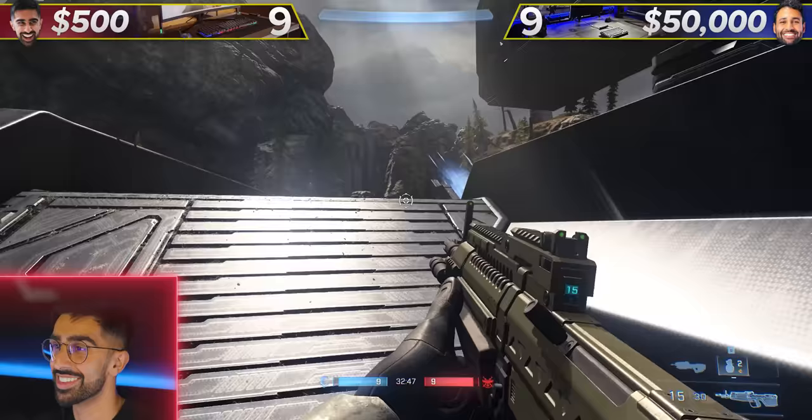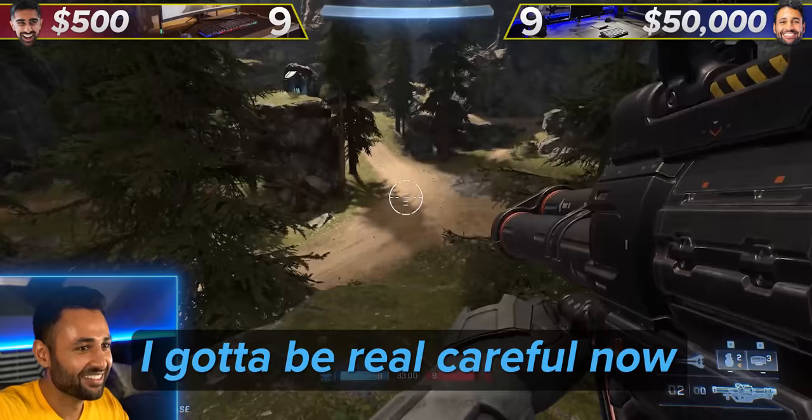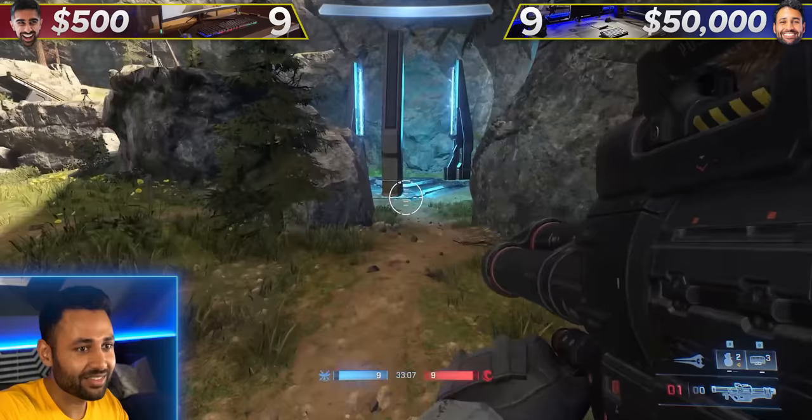Okay. It is anyone's game on this next kill, and you do have two power weapons. Right. Oh my god. This could go either way here. I didn't think it would come to this. We've slightly cheated, but I did not think it would come to this. I've got to be real careful now. Desperately careful. Oh, that could have been it. It could still be it.